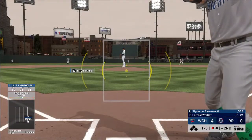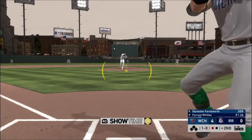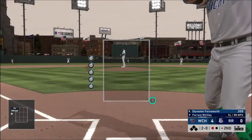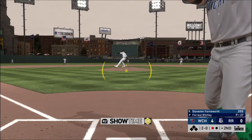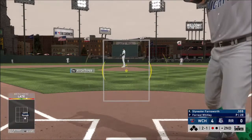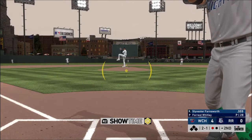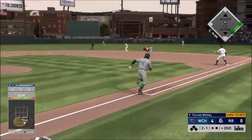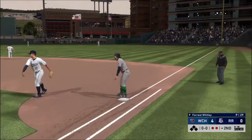Bases are empty, 1 man out. And a slider stays outside, and he falls behind 2-0. And this is why he's struggling right here. He's not able to pound the strike zone early in the count. These guys are finding themselves in serious count leverage situations, and good hitters aren't going to miss. Hard hit ball to second. Reined in. Throw in time at first for out number 2.